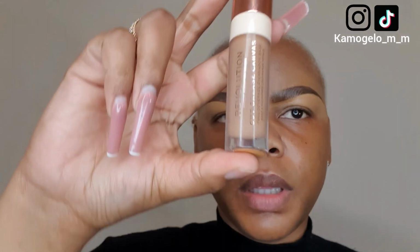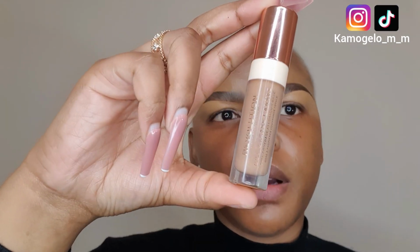Okay, now let's get into eyeshadow. I'll be priming my lids with this Cut Crease Canvas from Makeup Revolution, and I'll just be priming my lids with this.